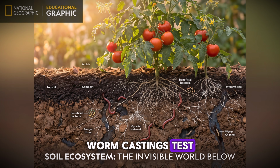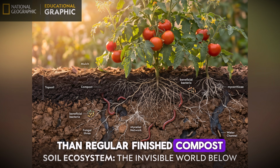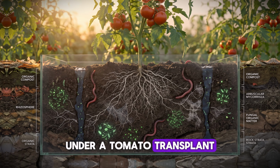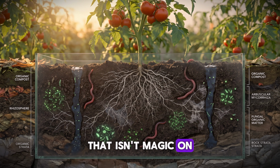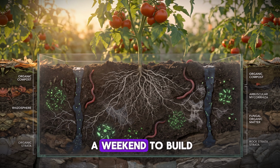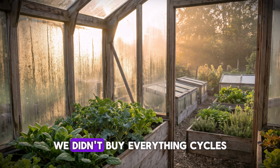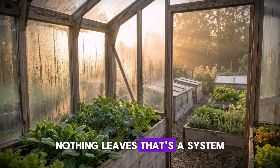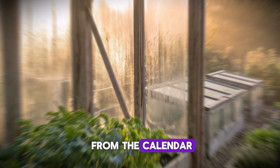Worm castings test several times higher in available nutrients than regular finished compost, which is why a shovel full of castings under a tomato transplant is the closest thing to gardening magic that isn't magic. On our lot, the compost hub took a weekend to build and paid itself the first summer in fertilizer we didn't buy. Everything cycles, nothing leaves. That's a system. And the last zone is what protects it from the calendar.